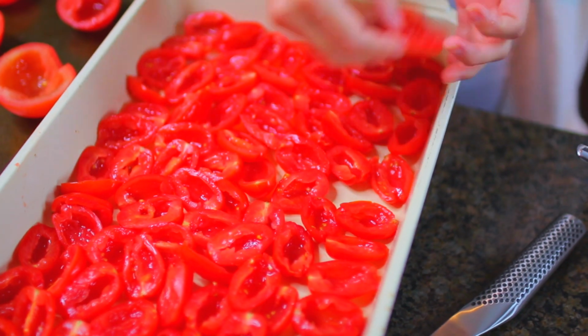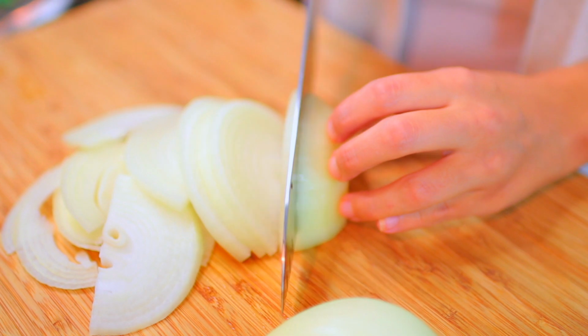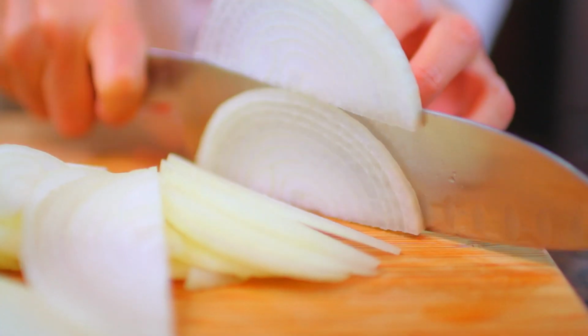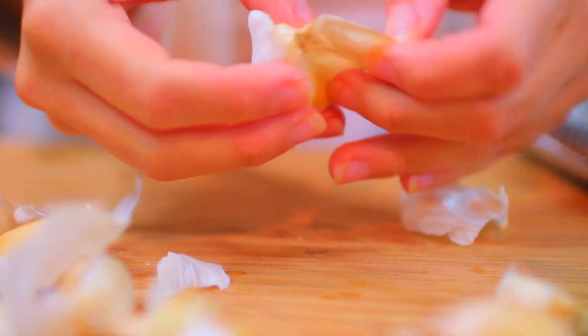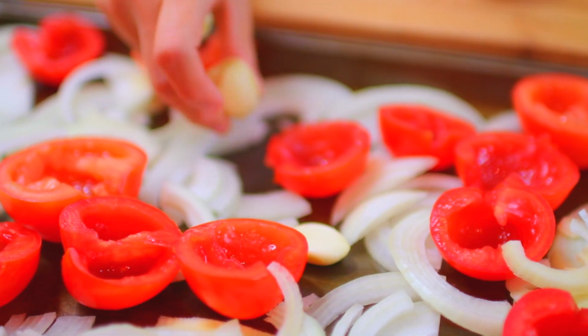So then you just want to add them to some roasting pans with the skin side facing down. So then I'm just slicing up a large sweet yellow onion and adding that to my roasting pan. I'm removing the skins of 6 cloves of garlic by just smashing down on them with my knife and then adding those to the roasting pans as well.